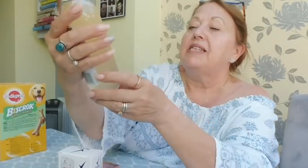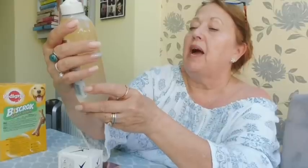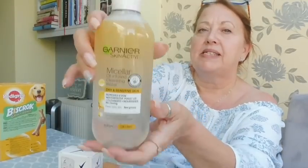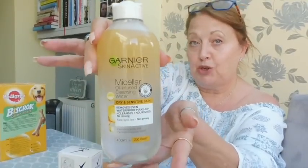So this is the one. It's infused with the oil, this one, and it takes off your waterproof mascara and stuff like that. So I have used this one, and it was $2.99. Obviously you need to give it a good old shake before you use it.